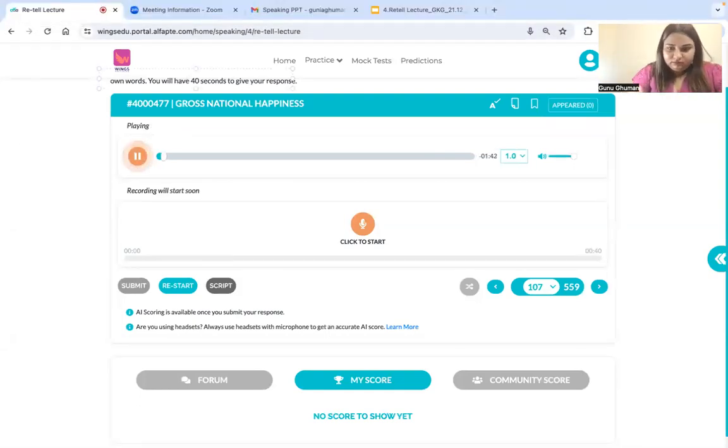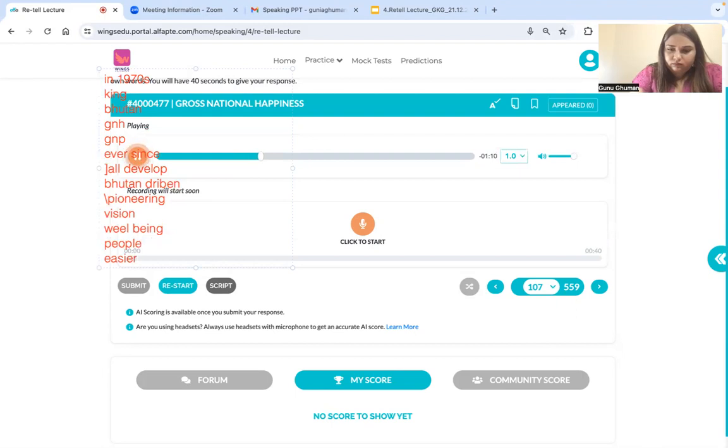Back in the 1970s, a farsighted king famously pronounced that for Bhutan, gross national happiness is more important than gross national product. Ever since, all development in Bhutan is driven by GNH, a pioneering vision that aims to improve the happiness and well-being of our people. But that's easier said than done, especially when you're one of the smallest economies in the world. Our entire GDP is less than $2 billion.